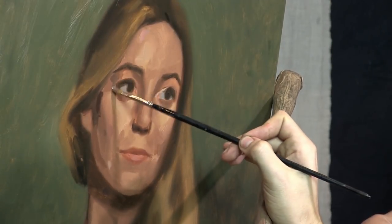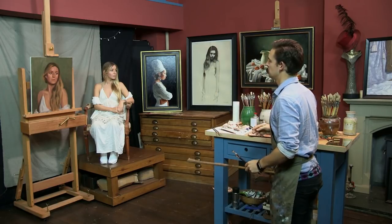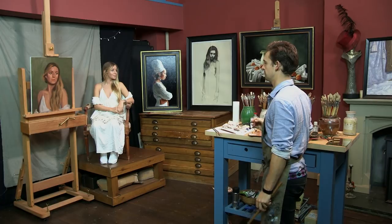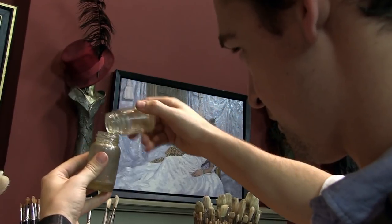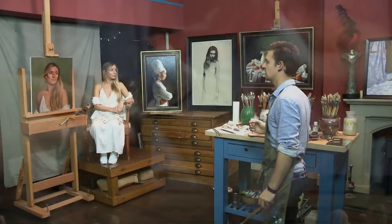And that's a medium that you mix yourself, isn't it? Yeah, that is a medium mix that I was taught about at Charles Cecil. It is a quarter Canada balsam, quarter stand oil, and the rest turpentine.